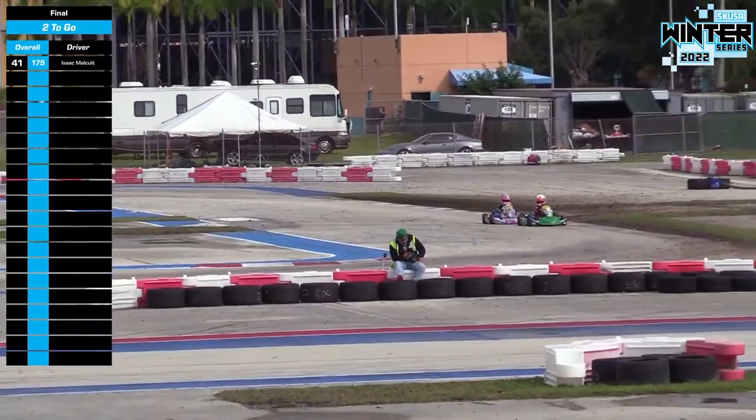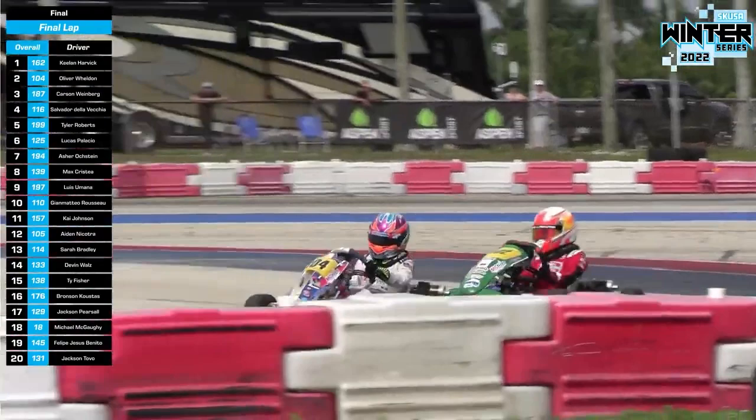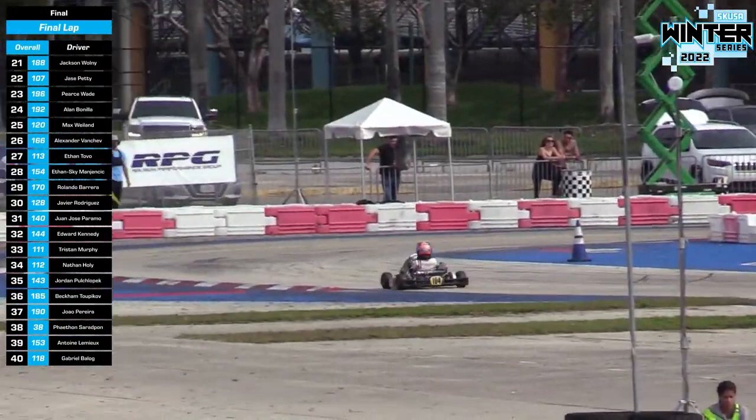Run here to the inside comes Wheldon. Book it to the inside of turn number 5. Wheldon goes to the lead. Back through turn number 7. Not there. Potentially going to the inside indeed. Back on the inside comes Harvick. Doesn't get the run. Wheldon's going to leave with the exit speed. Oh, what a massive gap for Oliver Wheldon.